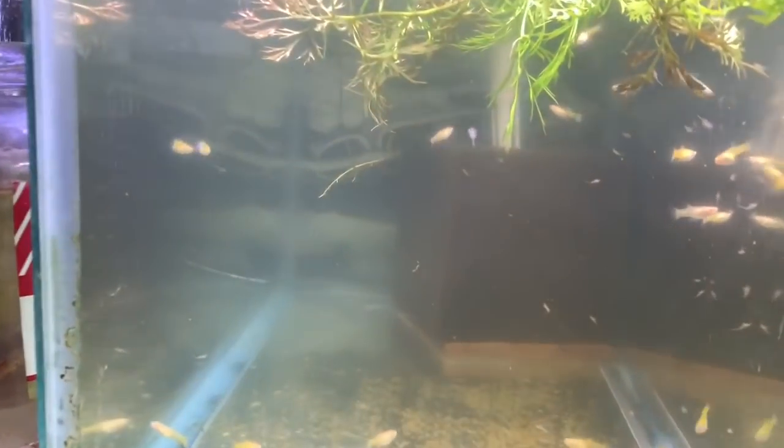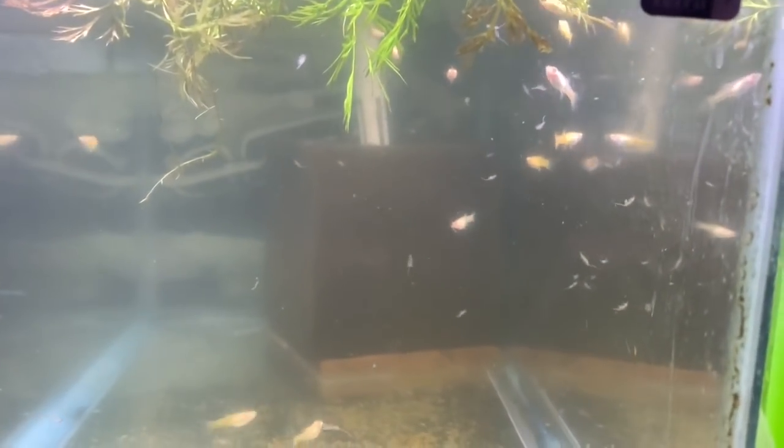This will be an update on the Snow White Albinos. This was from the second line that had the babies. They're kind of all over the place. Let's see if I can zoom out a little bit to get them. I think I zoomed in. There we go. There's quite a few in here.